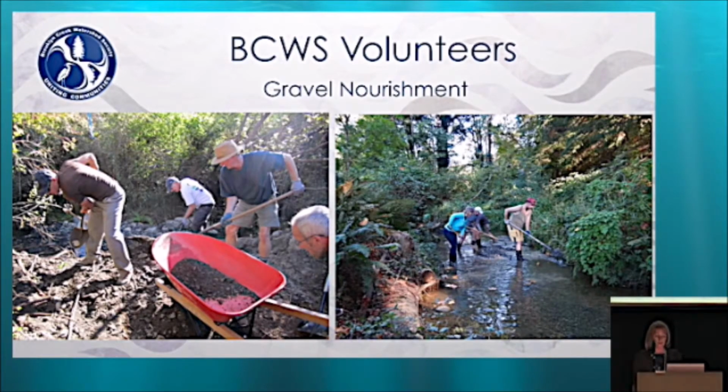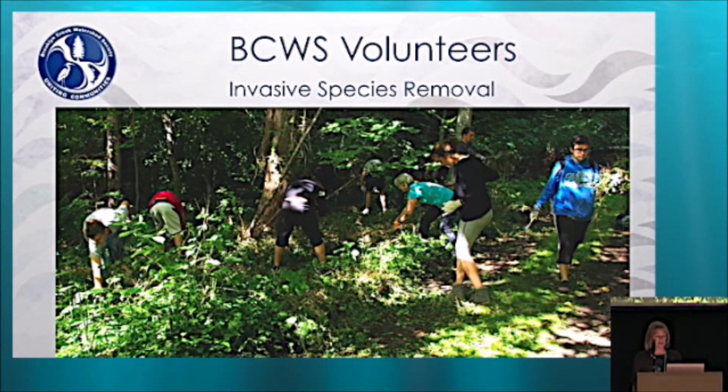Another activity that we do is gravel nourishment. Because the stream is in an urban watershed, there's little opportunity for natural gravel nourishment of the stream, and both trout and salmon require it for spawning. So we have added gravel at different times to assist that. And we get a lot of cooperation from some private landowners as well to gain access to the stream.